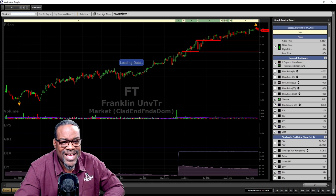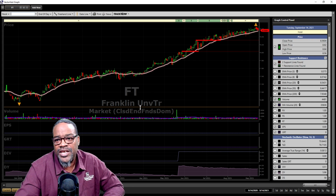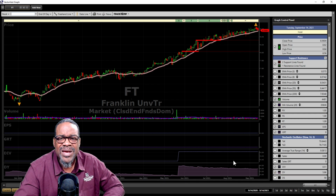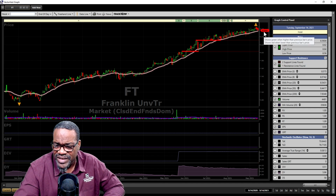And the last stock we're going to look at is Franklin Unit. This is another one. Has the train left the station? Is it too late? No, the stock's pulled back for the last 3 days. Still above the 20-day exponential moving average. Love the movement. Look at the bump up in dividend. And you know something? When they grew their dividend, the dividend yield rose. Look at that. And now rose up to like 6.50. It's pulled back down now to about 5.96. But that's a great dividend yield on a stock that's trading at $8.56.